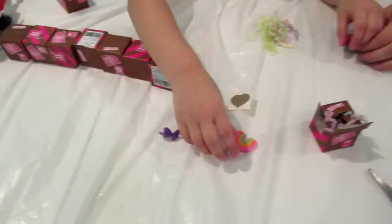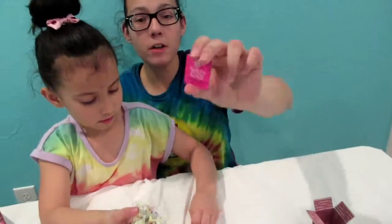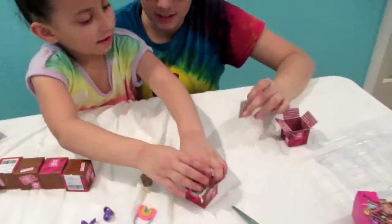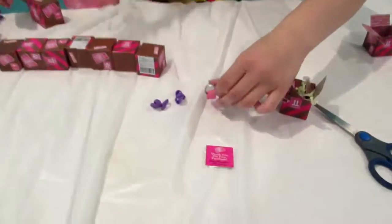Hey, I wish I could have that. That's okay. Wait, did yours come with a sticker? No. And this one also says, thank you for your purchase. You are beautiful. Loves and kisses. That's what that says. So let's put the stuff that we got right here.